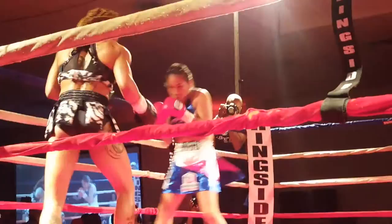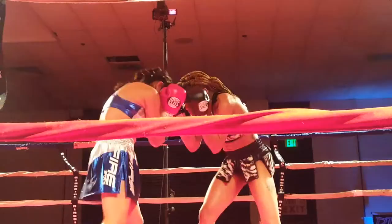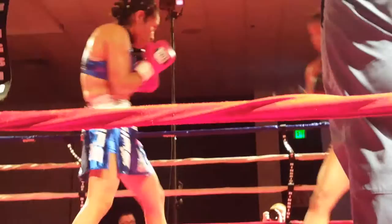Another right hand by Douglas. By Torres and close. They are head to head right now, throwing shots in close. Right hand there by Douglas. Torres landing a couple shots. Nine seconds left in the first round.